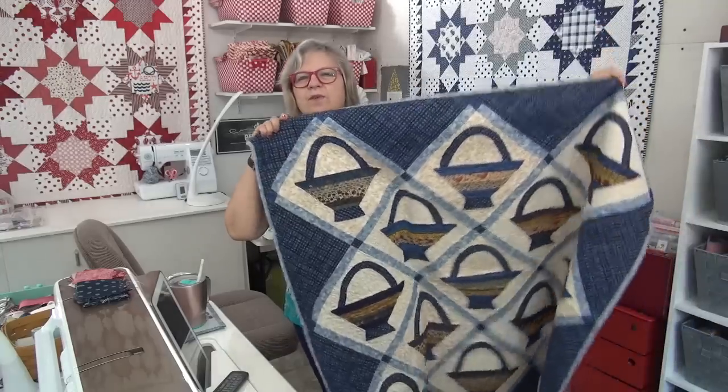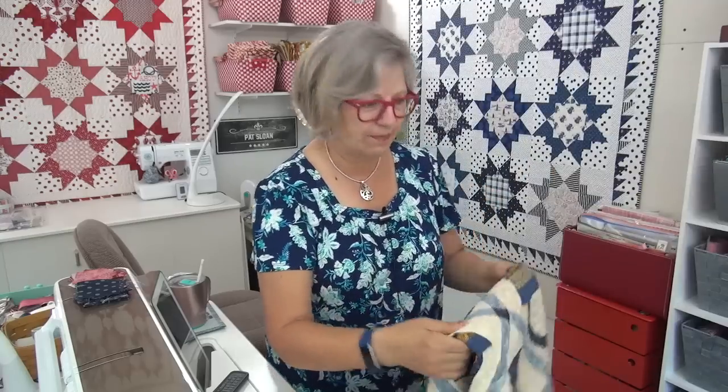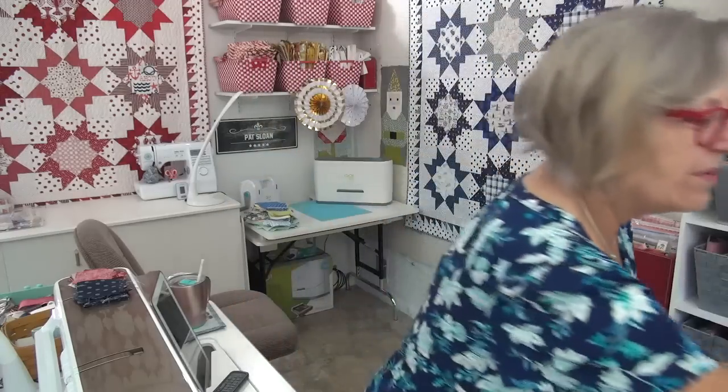Yeah, I love basket quilts. I've got quite a few quilts with baskets on them. At one point I would tell people that, if I could put a basket on every quilt, I probably would, but then you would be bored. So that one was fun.